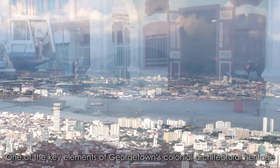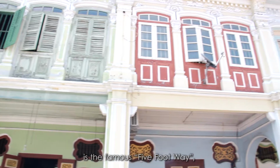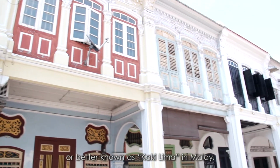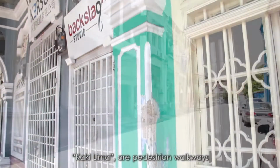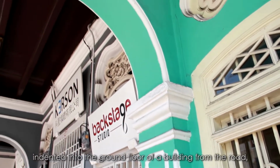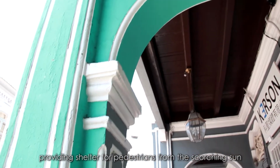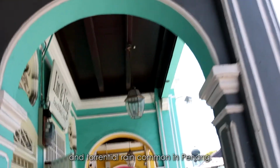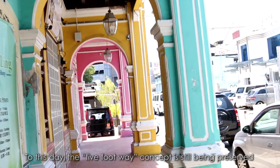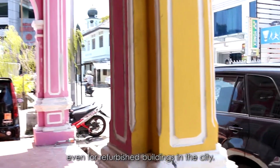One of the key elements of Georgetown's colonial architectural heritage is the famous 5-foot way, better known as kaki lima in Malay. Kaki lima are pedestrian walkways indented into the ground floor of a building from the road, providing shelter for pedestrians from the scorching sun and torrential rain common in Penang. To this day, the 5-foot way concept is still being preserved even for refurbished buildings in the city.